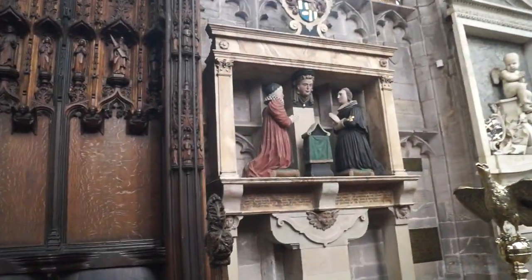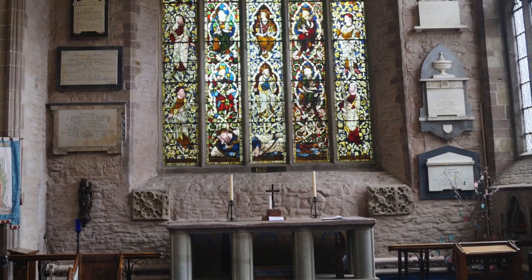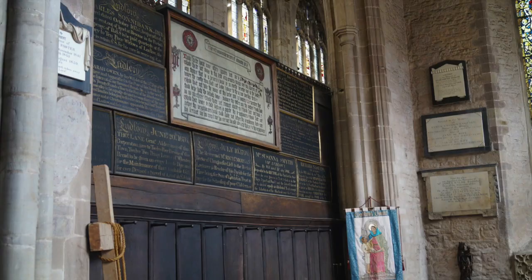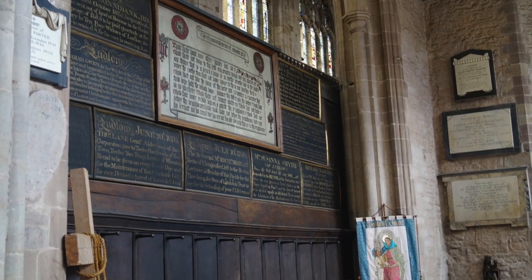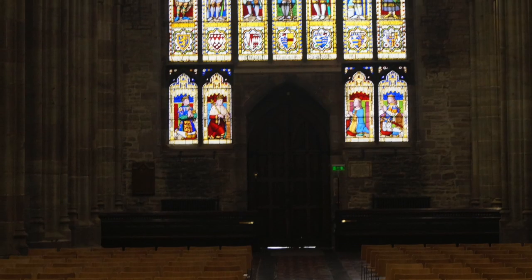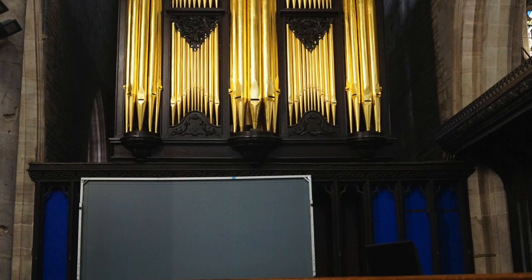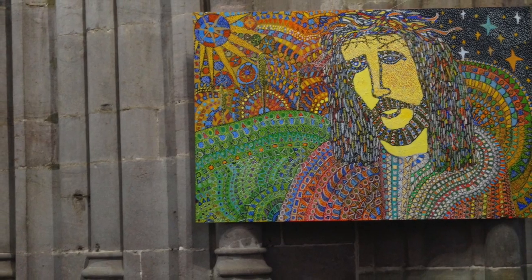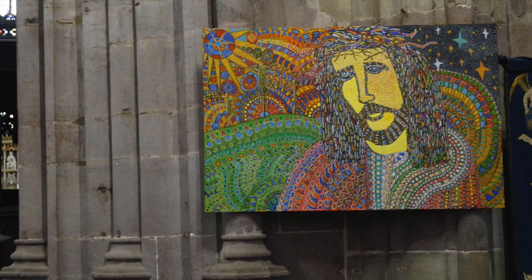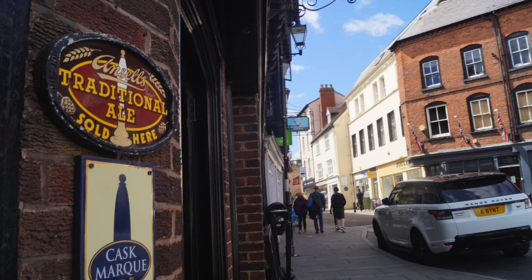But yeah, it's free to enter as well. They do ask you for a donation, but you are able to just walk around for free and have a look. Although you can go up to the tower, which I think might cost money, but apparently you get a really great view of Ludlow if you do go up to the tower. But I definitely recommend going into the church because it's great to walk around. Yeah, this is a great painting of Jesus Christ himself. And these characters were really interesting. I'm not entirely sure. I didn't read anything about them.